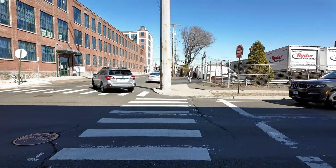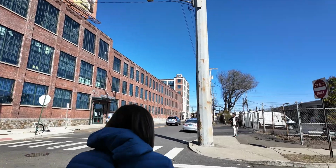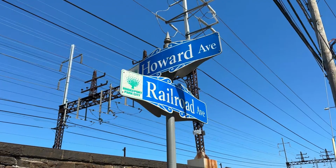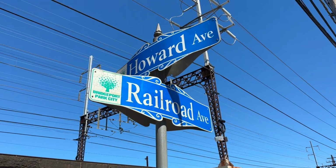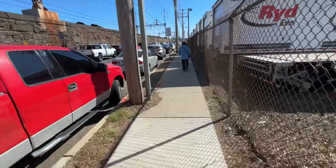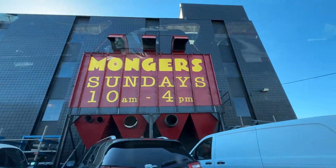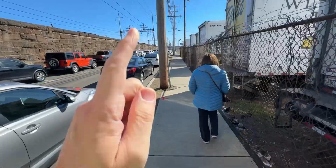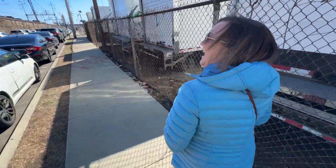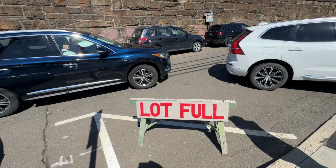Yes, I've got to cross this street, a busy street. You can see these beautiful old warehouse buildings here in Bridgeport, Connecticut. Okay, so here we are at Railroad and Howard. And it's right on Railroad Avenue, but we're still making that trek. There is only one entrance into Mongers Market. You have to walk all the way down, and it's a nice brisk walk. Can't emphasize enough about the parking here. This lot fills up fast.